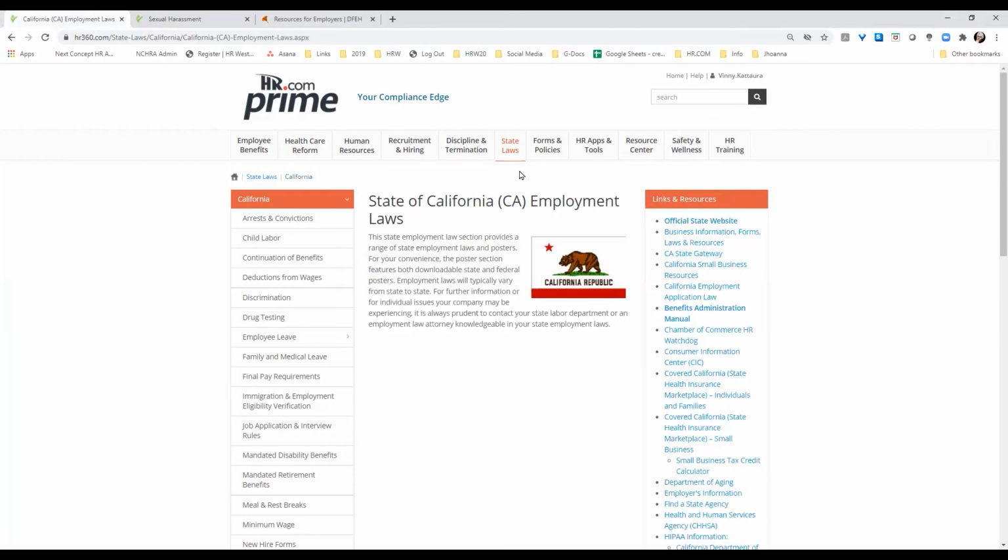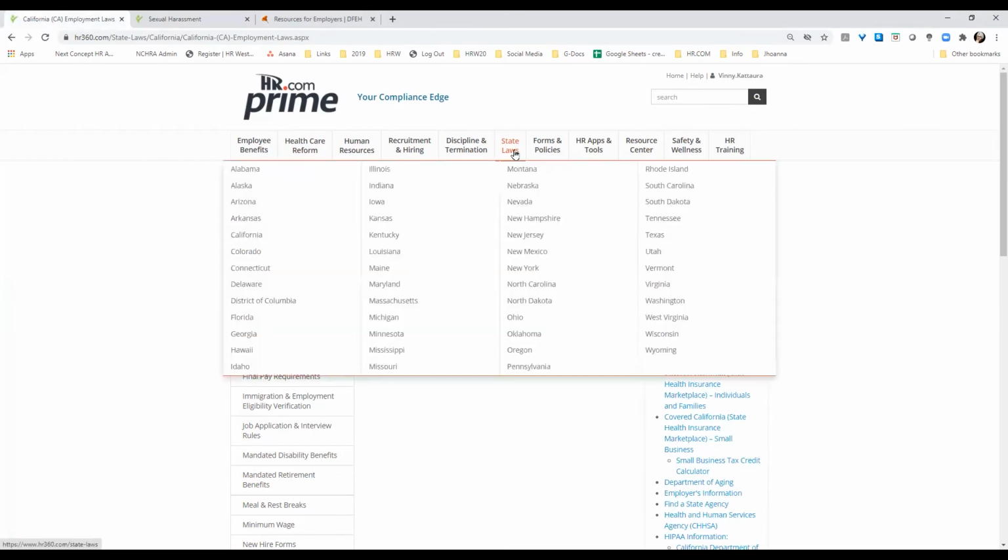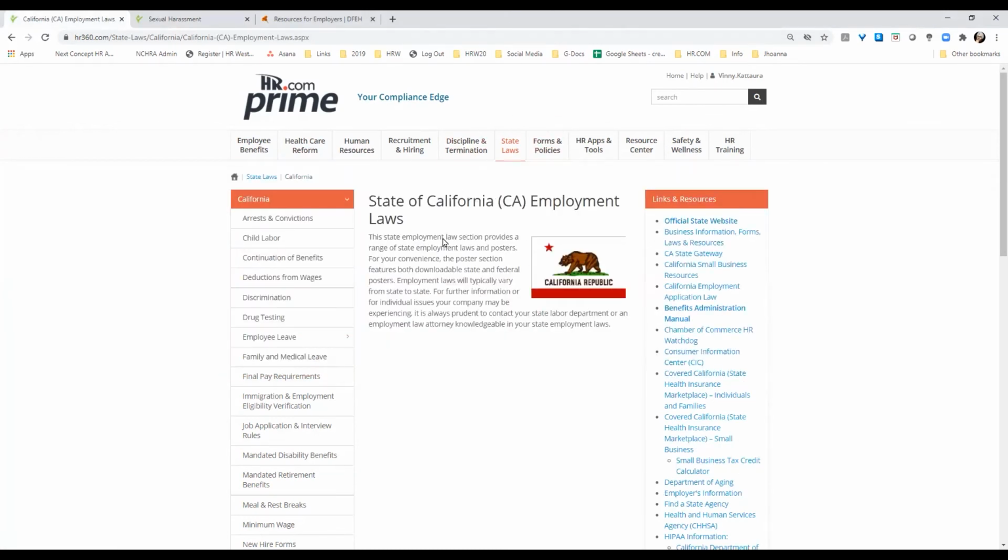Tab number 6, State laws. Whether your company has a single location or locations in multiple states, the section on state laws provides all the latest regulations, resources, and posters you need to stay up to date and compliant.